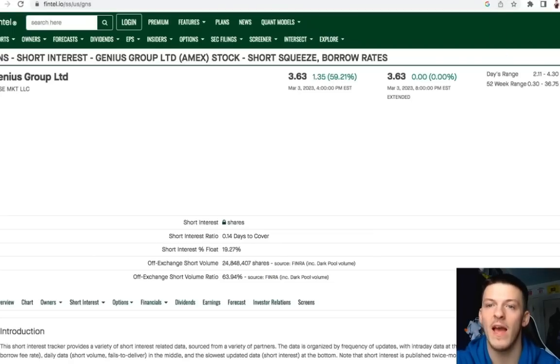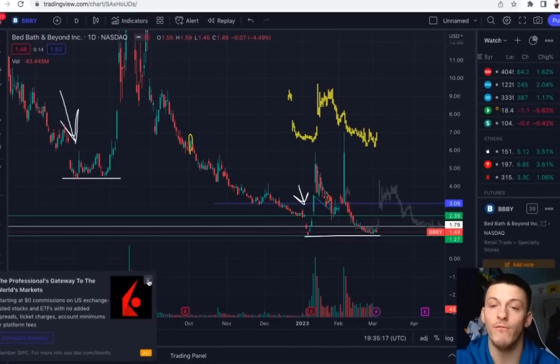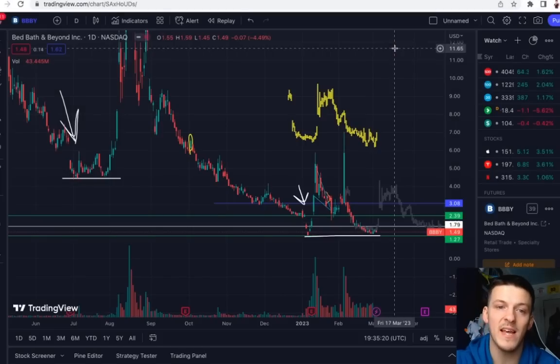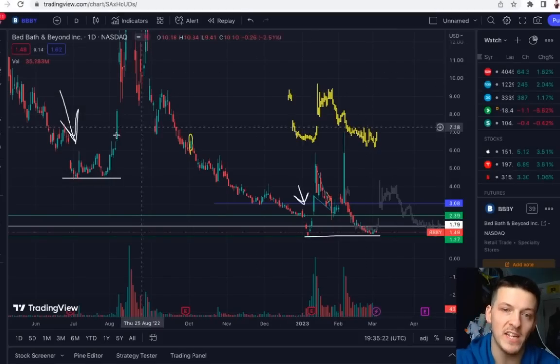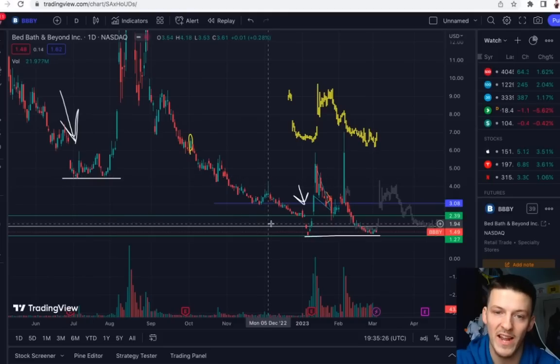Now, a bonus stock that, if you stick with the channel, we don't have to cover it much. Bed Bath & Beyond, guys, keep this on your radar. Volume is going crazy. Basically, the entire free float is now shorted, and it's playing out this gap down, sideways trading, double bottom right before that next rip. It's playing out the exact same thing right here.